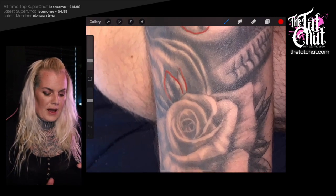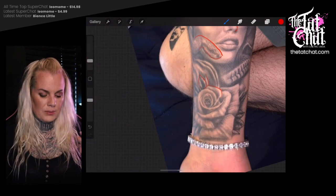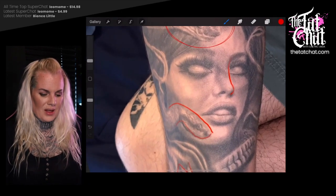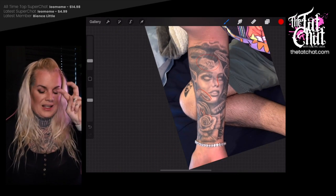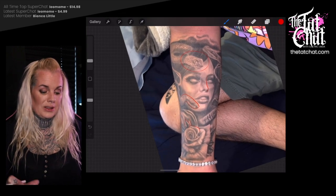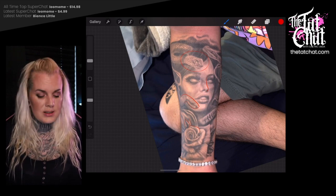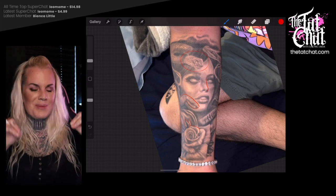I'm not a big fan of seeing the lines in a black and gray realism tattoo. I'm not the best at this either, but that's sort of what I'm missing a little bit. But in the end, this is a really, really cool tattoo, and whoever did it is a very good artist. I just, yeah, I can always critique. I can always find something.